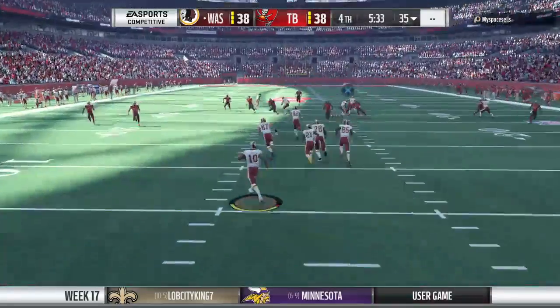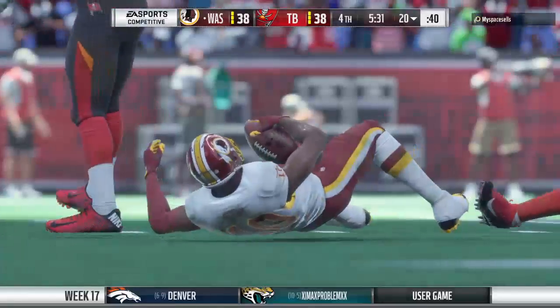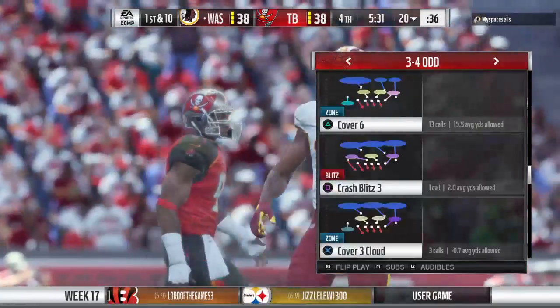This is taken about 7 yards deep. And the decision to come out is going to cost him 5 as he's taken down right at the 20. So out now come the Redskins.